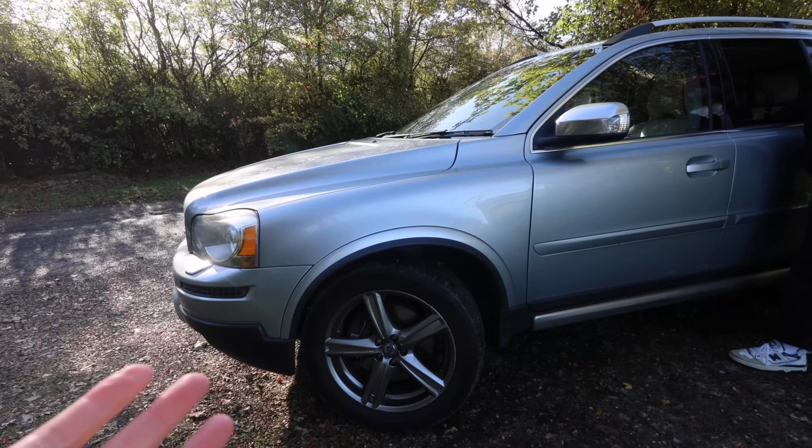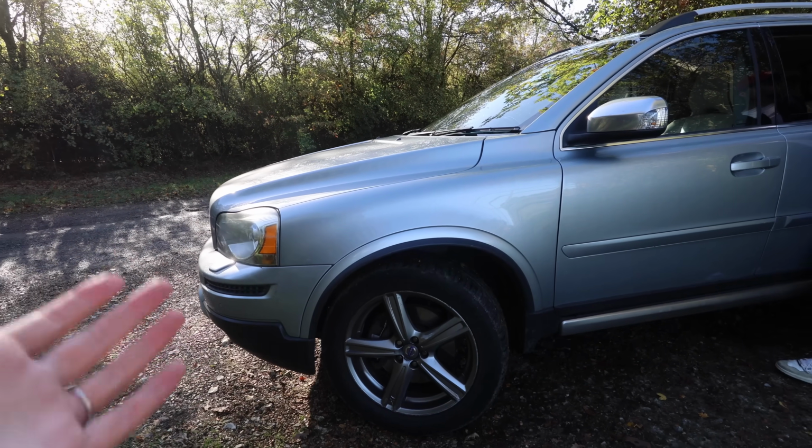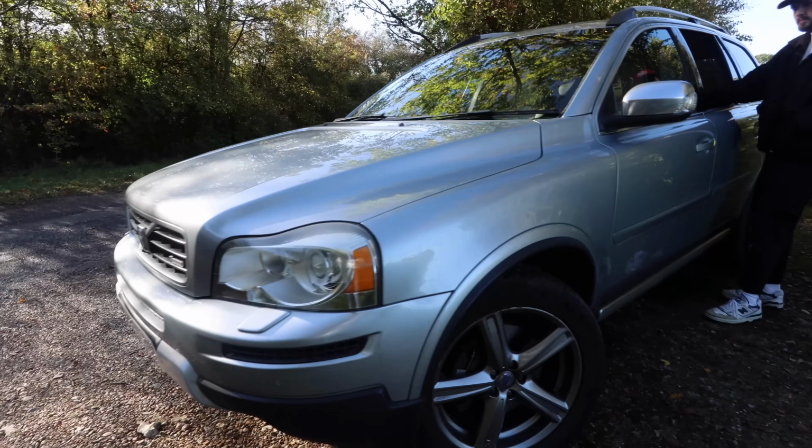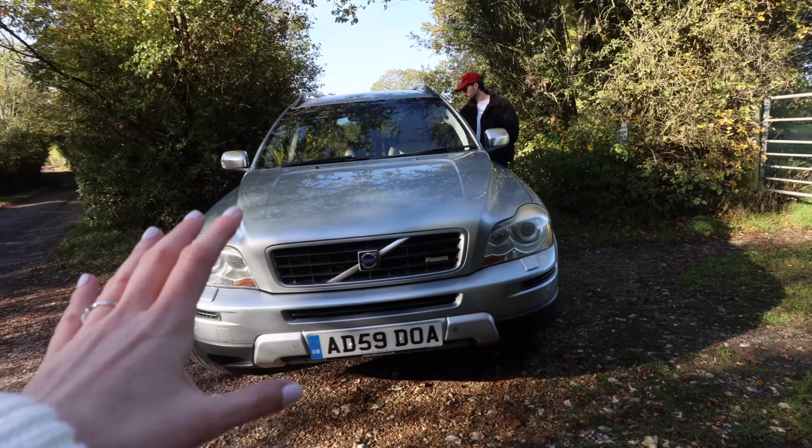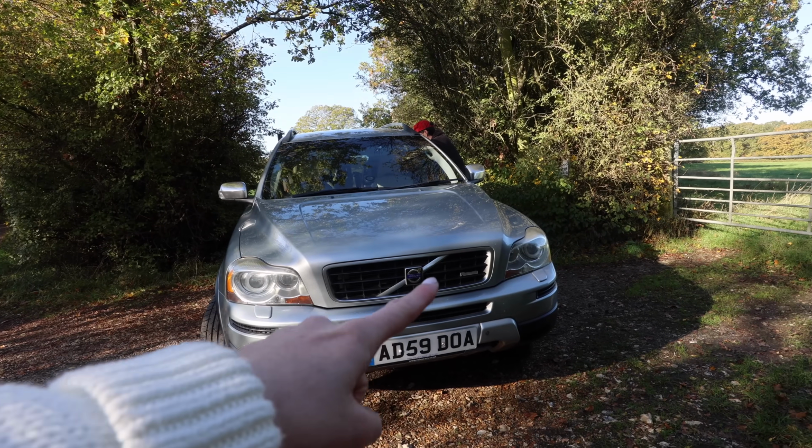But anyway, this is a lot less stressful, and it does still tick a huge amount of the boxes that the L322 ticks. So it's obviously still in the same sort of era, the sort of 2008 to 2012, I'd say is my ideal. Oh, we still need to do that blooming badge, George.